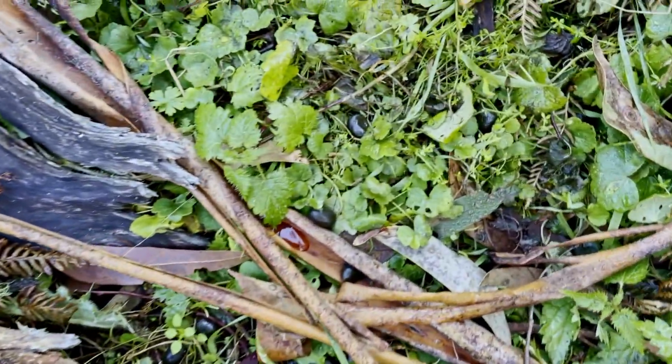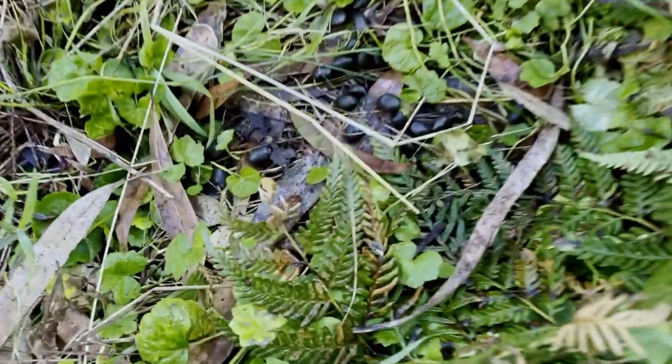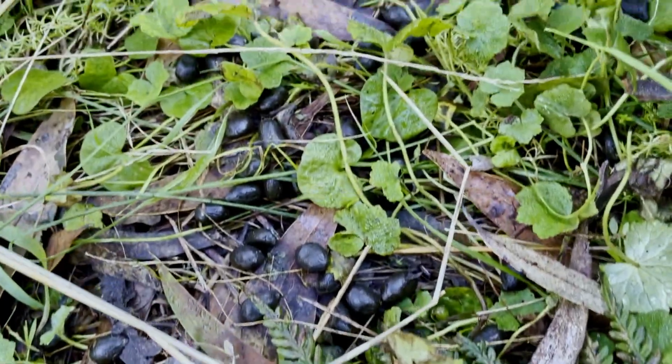some big scat. Right next to it, we've got some deer. Here we've got some wallaby. I've got more deer. That's 10 metres, so.